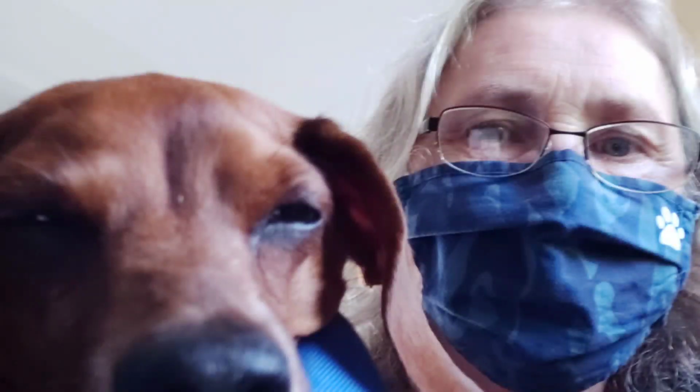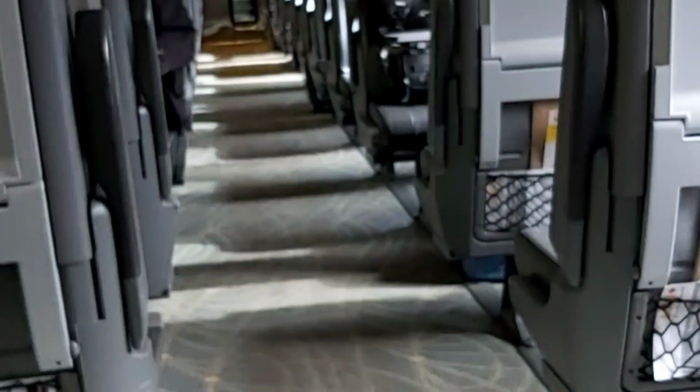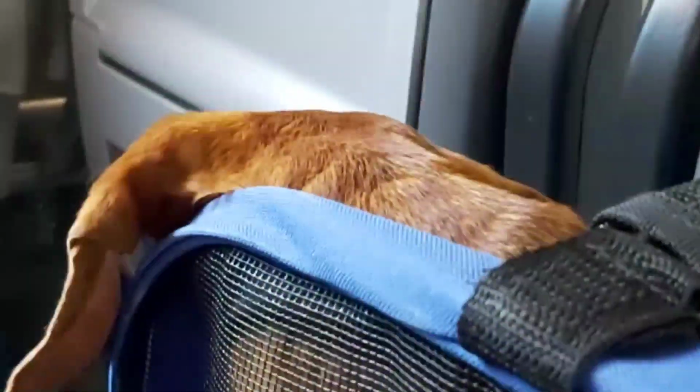Once on the train, she had to be kept in the carrier. We ended up putting the carrier on the fold-down tray, so she was up in the air and could see what was going on. The train was practically empty, so they did allow us to do this. I'm not sure what would have happened if the train had been fuller, or if the staff had been more strict about keeping her on the floor. She was happy up there.